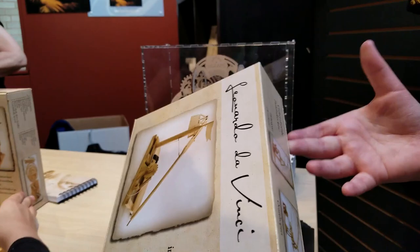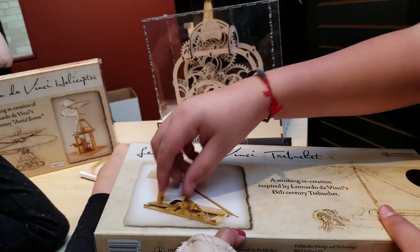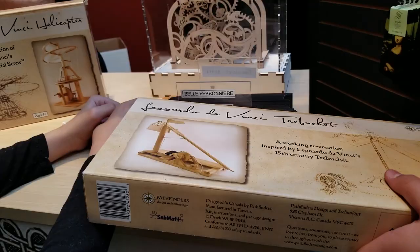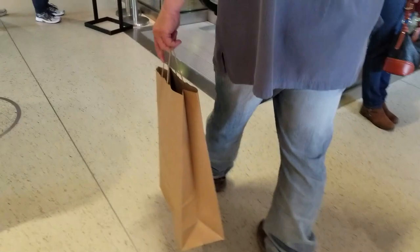Trebuchet. What is a trebuchet? It looks like a catapult? No. You have a saddle that you put a rock in. The trebuchet works by flinging the objects in the saddle, throwing the objects far away. You know how to play with that? Yeah.